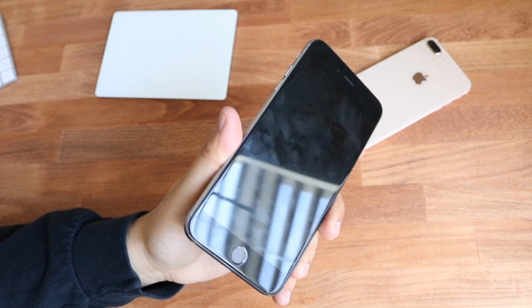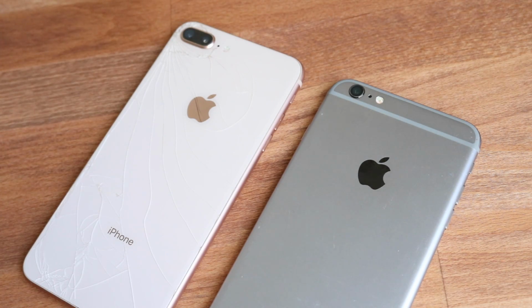We have a completely different setup on the back. We have wireless charging on the 8 Plus. The 6s Plus does not have it. Both of them look pretty familiar on the front though. They both have Touch ID 2. The 8 Plus does have a better speaker system overall. You do have the front-facing earpiece as a speaker as well, whereas the 6s Plus does not have it.